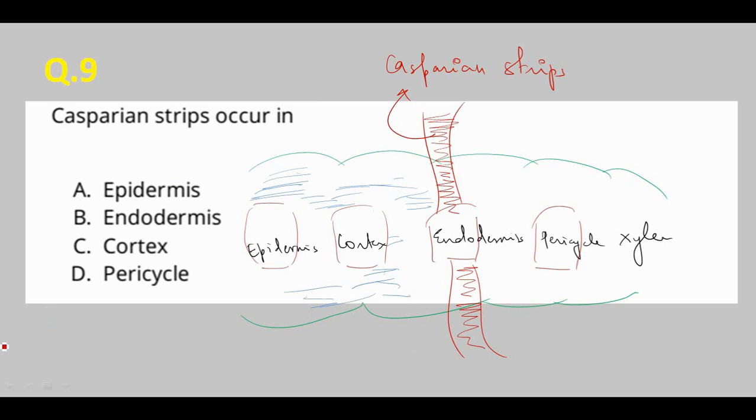Then the water that was moving from here will have to enter the cell and then come out again, because there is a blockage here. When the water movement happens in the space, it is called the apoplast pathway of transport of water. And the next one, when the water moves inside the cell, it is called symplast.